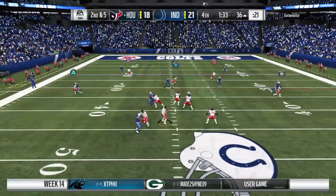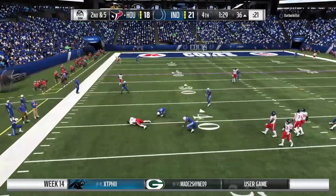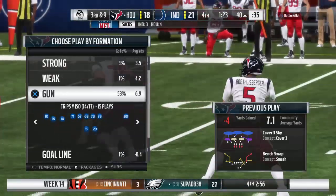They'll look to throw. Steps away to his left, and he can't get a throw off. He's taken down. What a huge play at this point in the game.